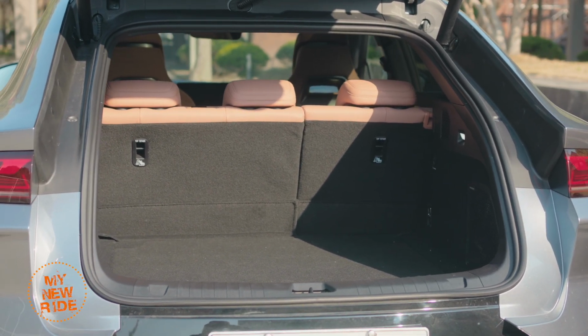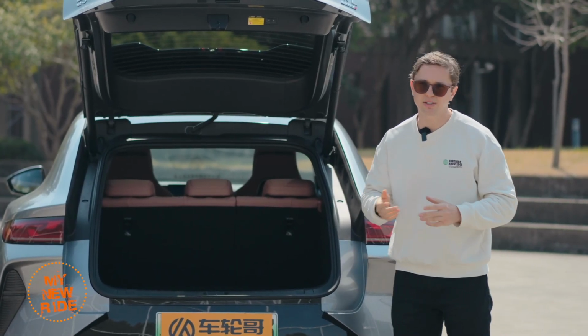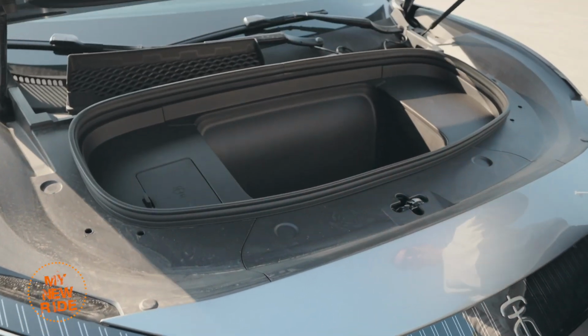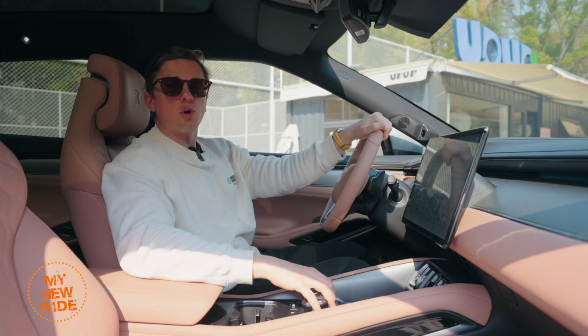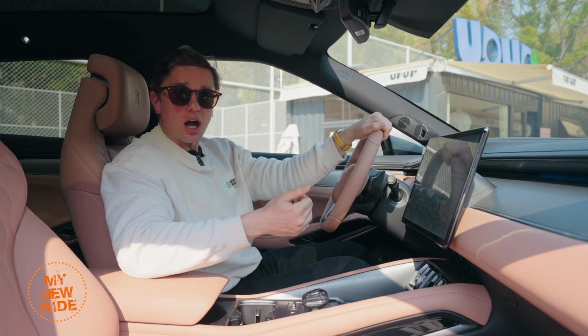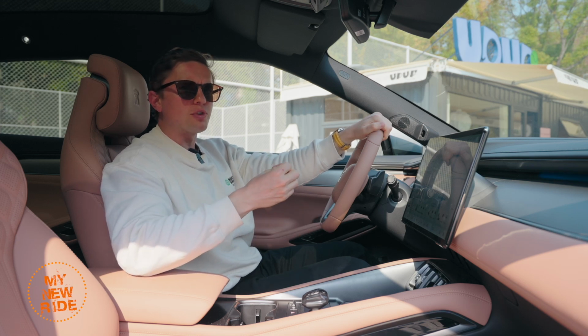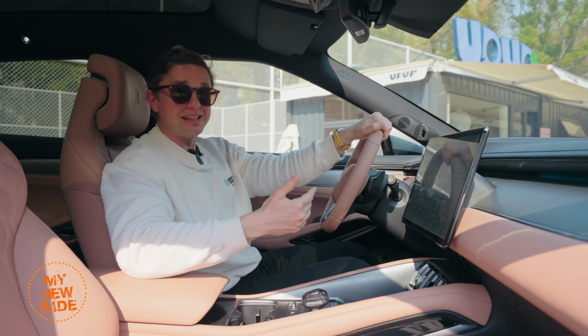Most buyers are probably going to opt for a more traditionally shaped SUV that's just more practical. There is also a frunk measuring 48 liters. Remember all that praise that I heaped on the exterior design of the BYD Tang and Han? Well, I have no such praise for their interior design, which is as overwrought as almost any other BYD.